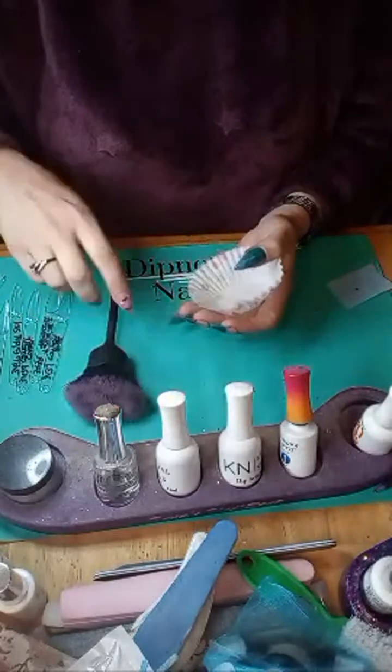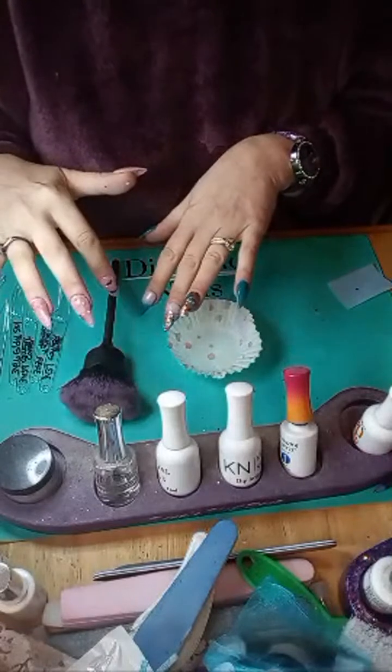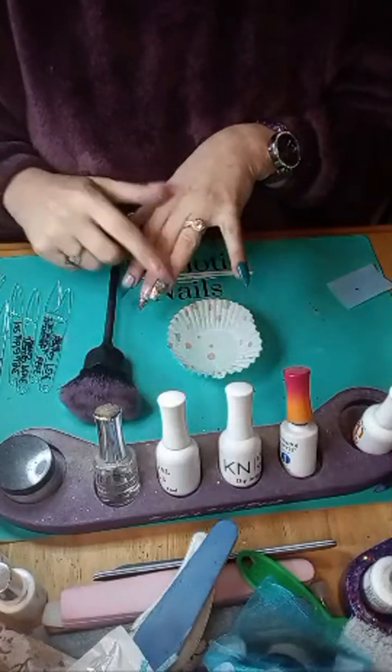I got a flat tire. All right, we're gonna swatch these colors that I'm wearing, the teal and the glitter.